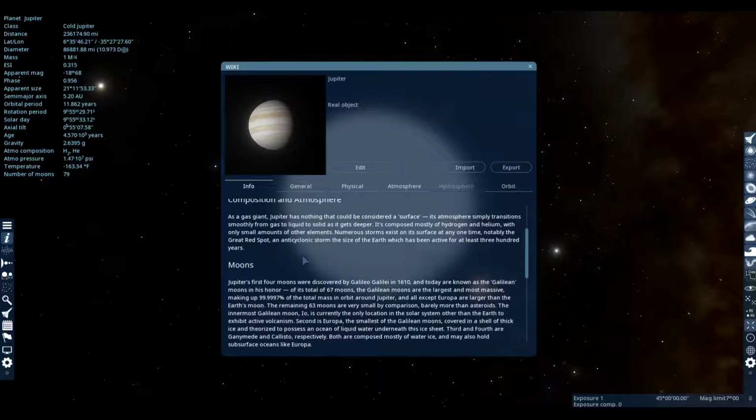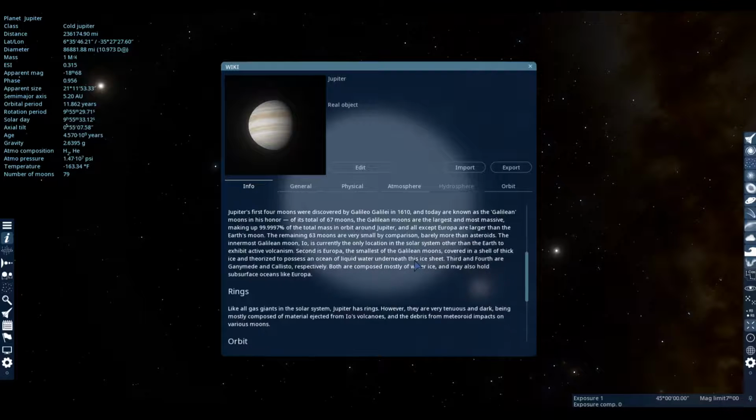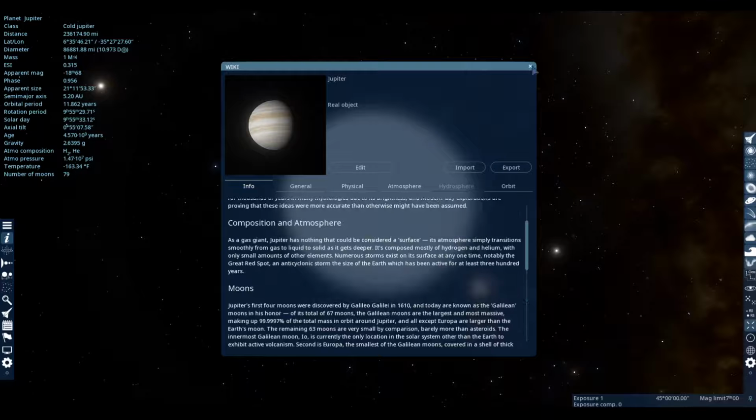Okay, let's see. Jupiter, composition and atmosphere. As a gas giant, Jupiter has nothing that could be considered a surface. Its atmosphere simply transitions smoothly from gas to liquid to solid as it gets deeper. It's composed mostly of hydrogen and helium, with only small amounts of other elements. Numerous storms exist on its surface at any one time. Notably, the Great Red Spot, an anticyclonic storm the size of the Earth. So that storm on Jupiter is the size of Earth, which has been active for at least 300 years. That's crazy.